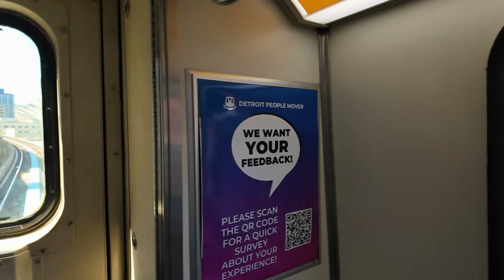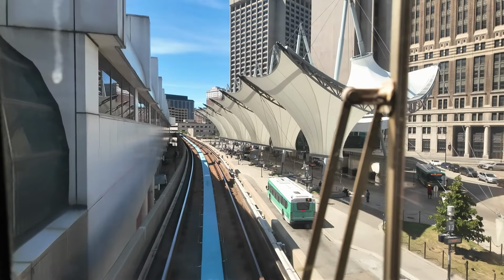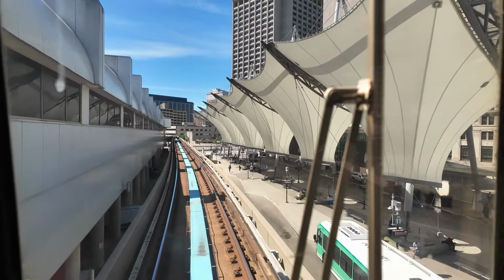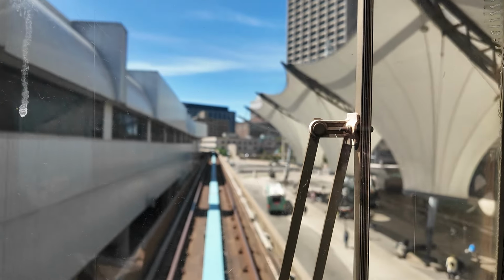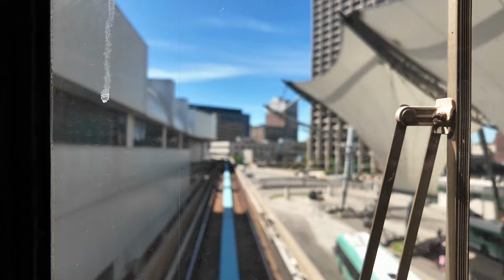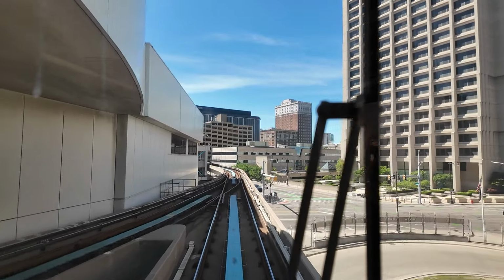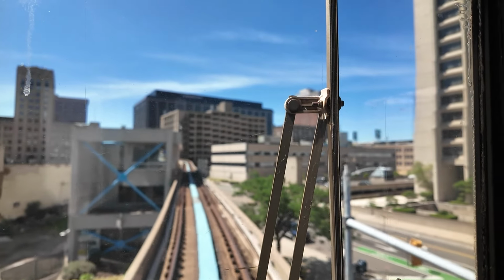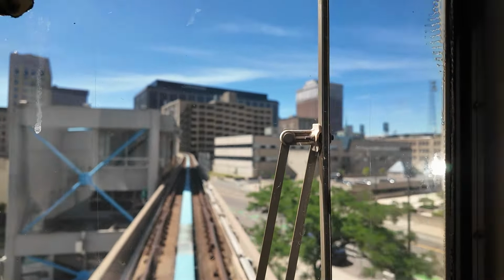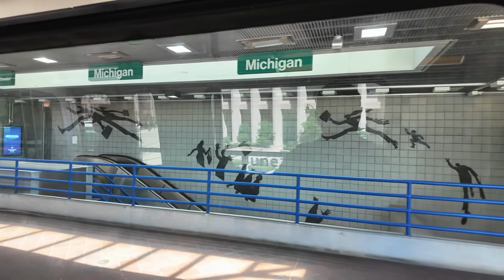We're going to carefully get over to the front again because there's the bus depot for all the different buses around here in Detroit. The next station is Michigan Avenue. Here we go. This is the station for Michigan Avenue. Oh, I was a little too late, but you can see Washington Boulevard and Michigan Avenue over there.